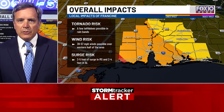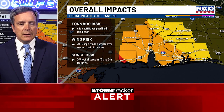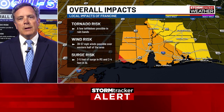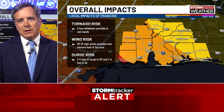So here's a look at the potential impacts in our local area. We are in the orange for the most part, especially in the warned area, and that's where we could see a tornado risk, the winds at around tropical storm force. And we got to talk about storm tide, because the tides are going to be above normal to some degree tomorrow morning, but more so into Wednesday night and Thursday morning, with a high tide on Thursday morning around 6 a.m.